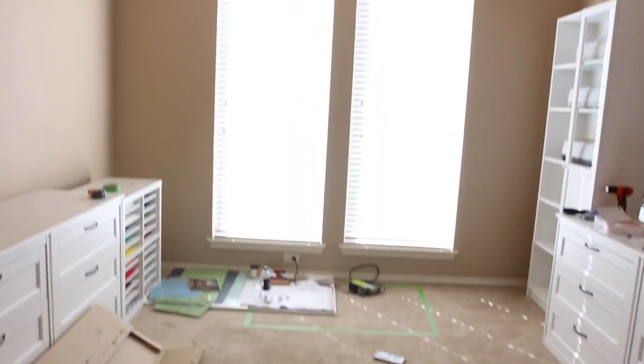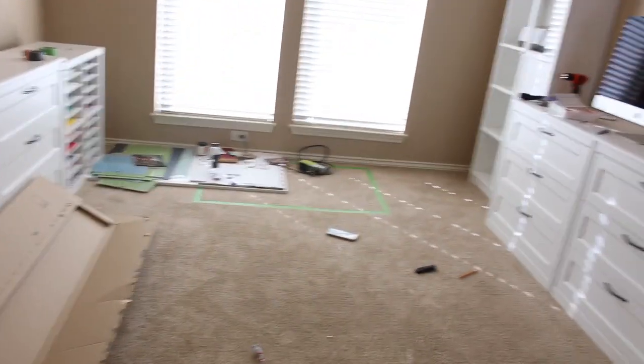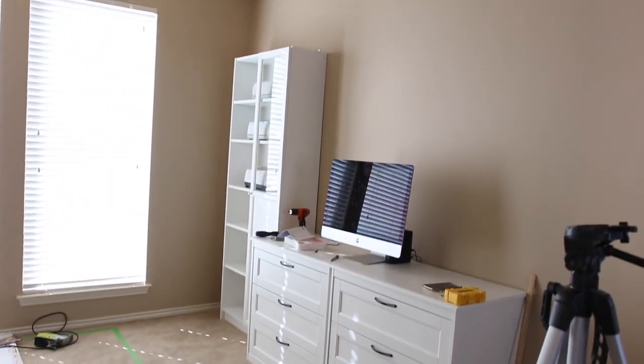So, this is where we are. Looks good so far.